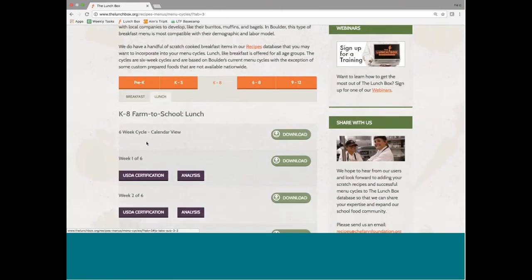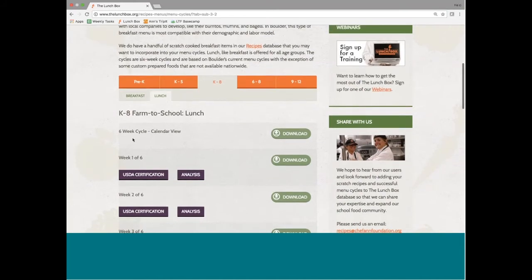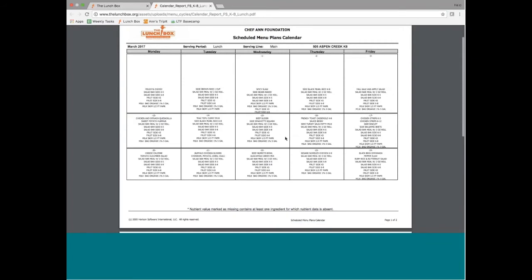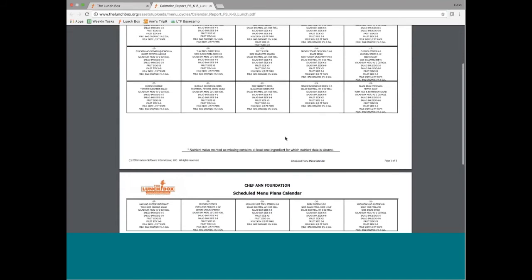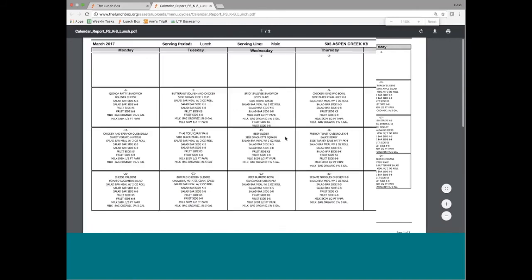So not only do we have the 6-week menu cycle calendar view, which I'm going to check out first. I'm going to click download and we're going to look at the calendar view. So here is a 6-week menu cycle that meets the USDA National School Lunch Program menu pattern. And what I want to do is I want to see where those sesame noodles are on this calendar. Hope everyone can see this.